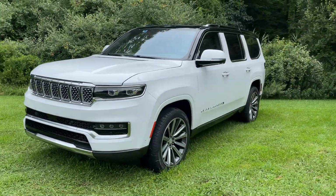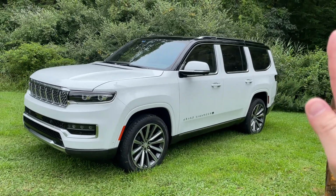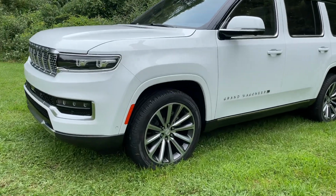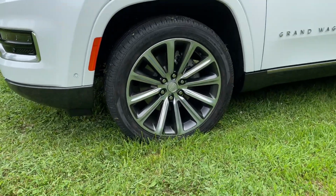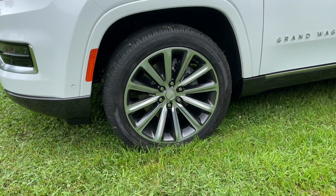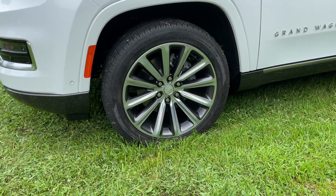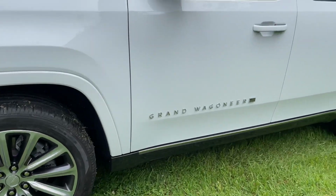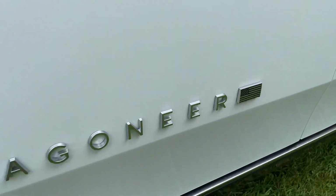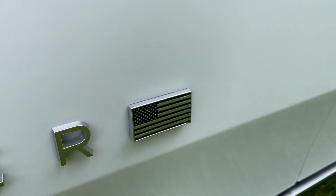They definitely tried to style this to look like the old Wagoneer with a very slab-sided look, big windows, everything like that. We've got 22-inch wheels. I believe 20s are the standard on the Grand Wagoneer. The regular Wagoneer you can actually get with an off-road package that gets you smaller 18-inch wheels. Here's the Grand Wagoneer badge. This would just say Wagoneer if you had that one, and you do get a little American flag emblem right here.